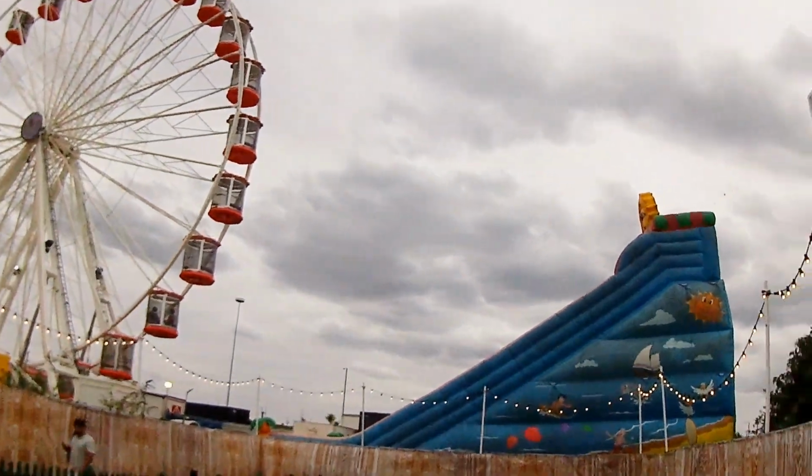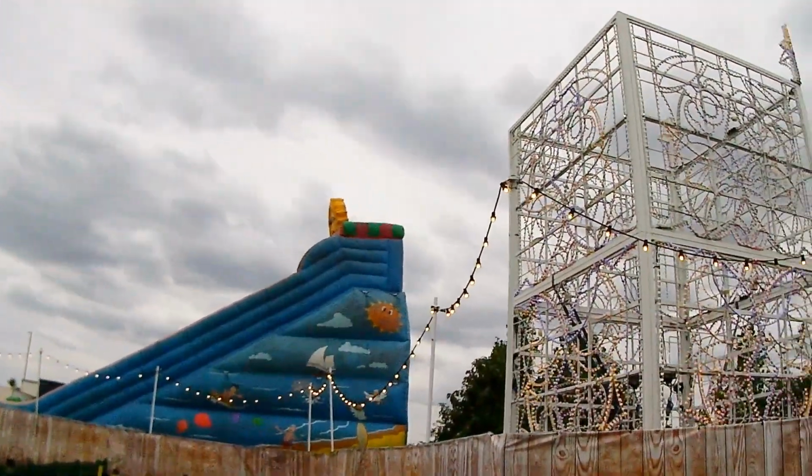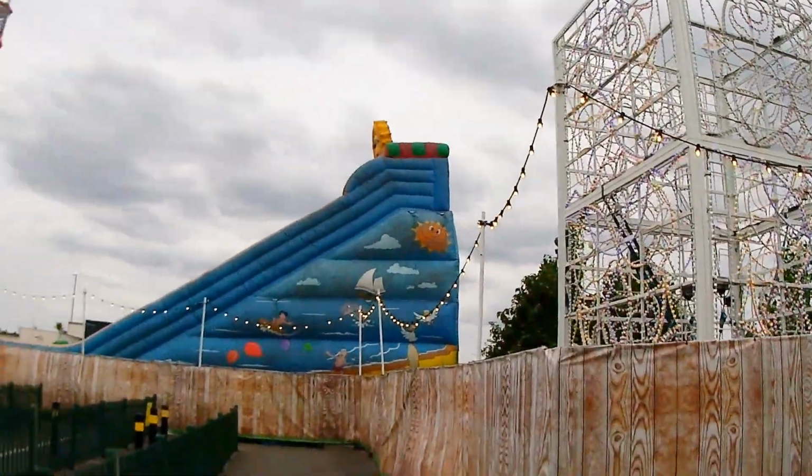Yeah, it's going to rain. They did predict rain for this afternoon. I just felt a drop actually on my head as I've just said that.